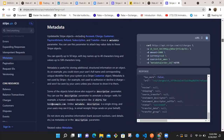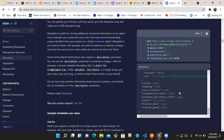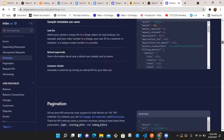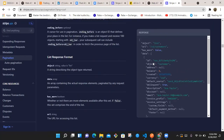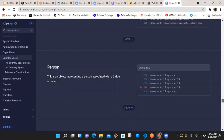Then after posting the response, you write a short description on what those properties in this response mean. This one is not as comprehensive, because there are a lot of responses. But it's explaining, like, now this object, a string describing the object type returned. The list response format, okay, object. The data has more Boolean, URL for accessing the list. That is basically what it is right now.